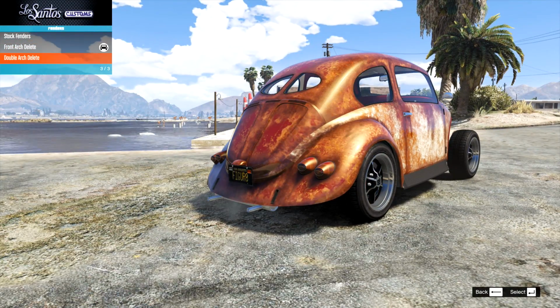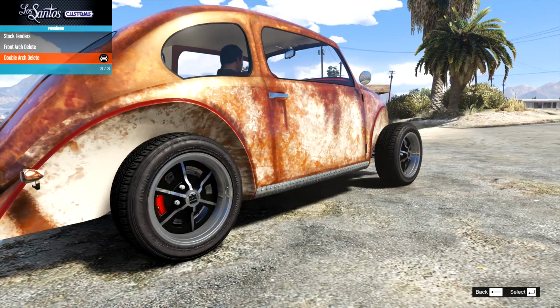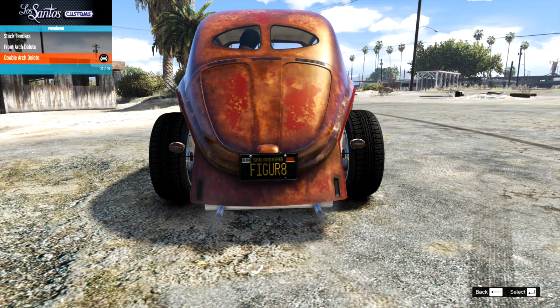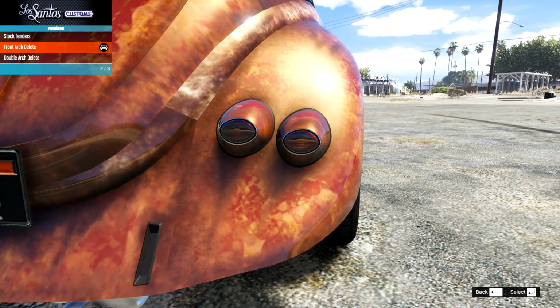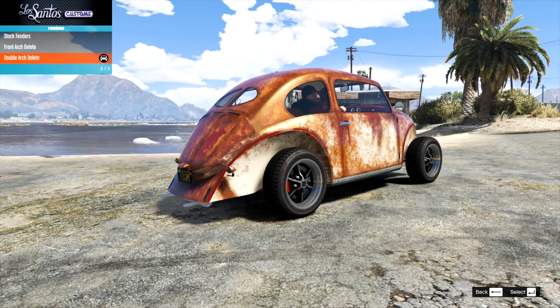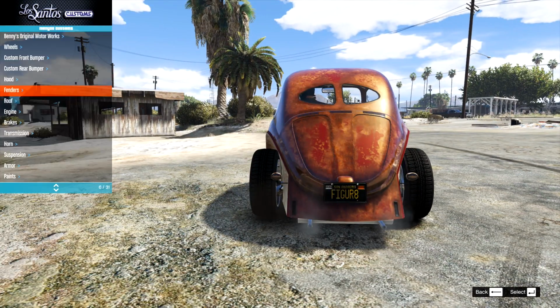Okay, then on the rear we have the double arch delete. Oh, okay, front arch and double. Okay, right, that makes sense. Well, okay, it also gives us only one light as well. Interesting. Okay, I'm going to go for that, of course.